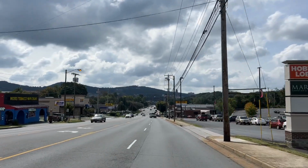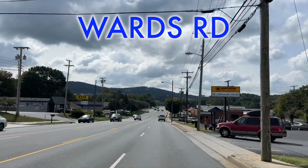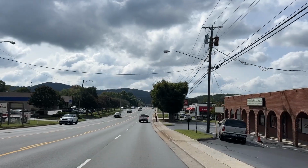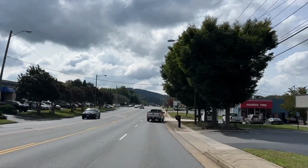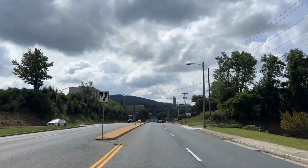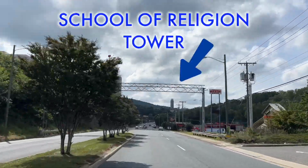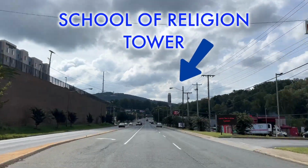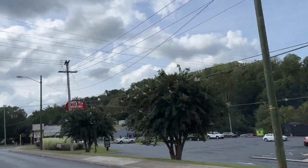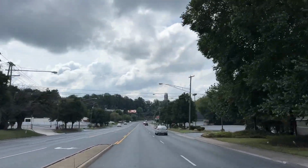Coming right out of Chick-fil-A, coming down Ward's Road. You can see a School of Religion tower up there ahead of us, and you can see Lucom sitting off to the right of the School of Religion tower. There's another good view of the tower and Lucom. There's a good view of Cookout. River Ridge Mall right off to our left at that traffic light.